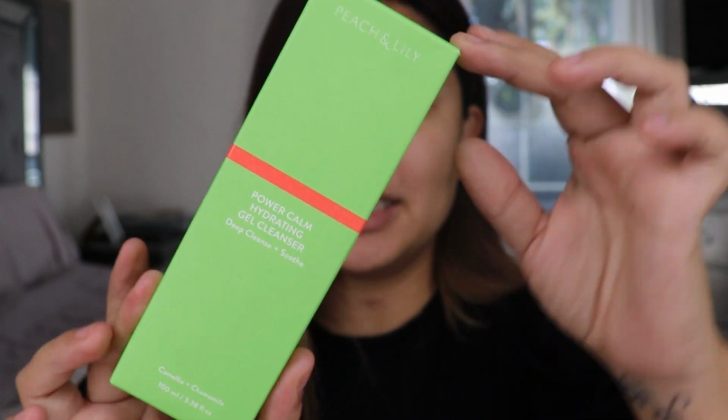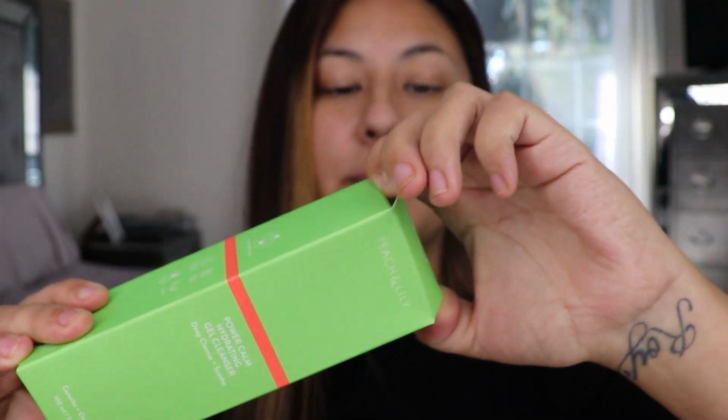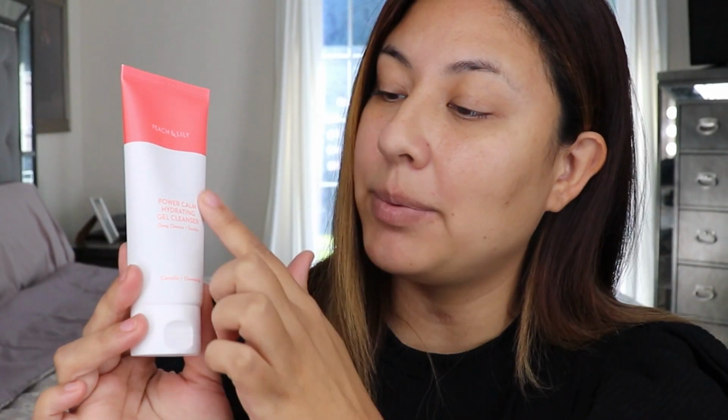We got a cleanser. So we got this cleanser right here, and it is from Peach and Lily. It's called the Power Calm Hydrating Gel Cleanser. This is what the packaging looks like, and once you open it up, it comes in this kind of packaging, and I actually really like this. It's super cute. It feels like a skincare product.